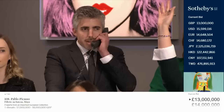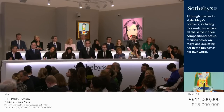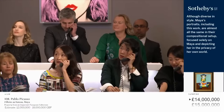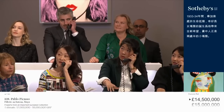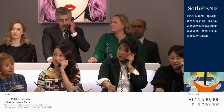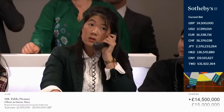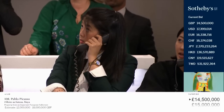And coming in? At 14 million now. Phoebe's bid at £14 million. £14,500,000. Thank you, Scott. £14,500,000. Give me 15, Phoebe. At £14,500,000. Come in at 15. Give me 15. At £14,500,000 now. Still with Scott. Not yours, Phoebe. Not yours, Jen.